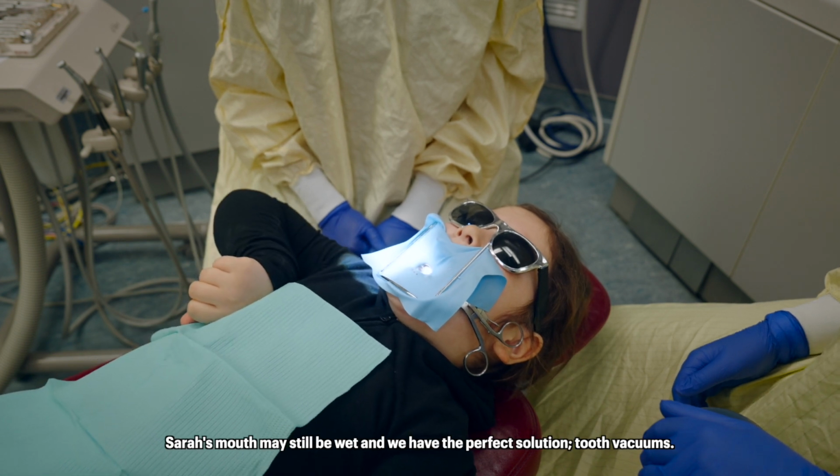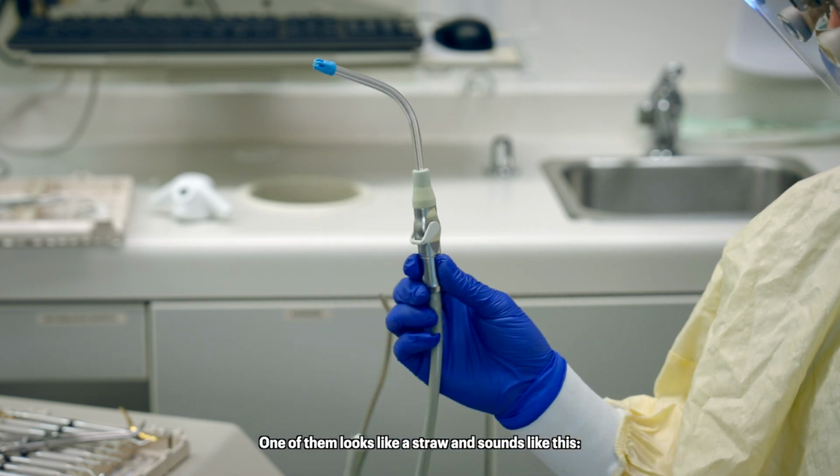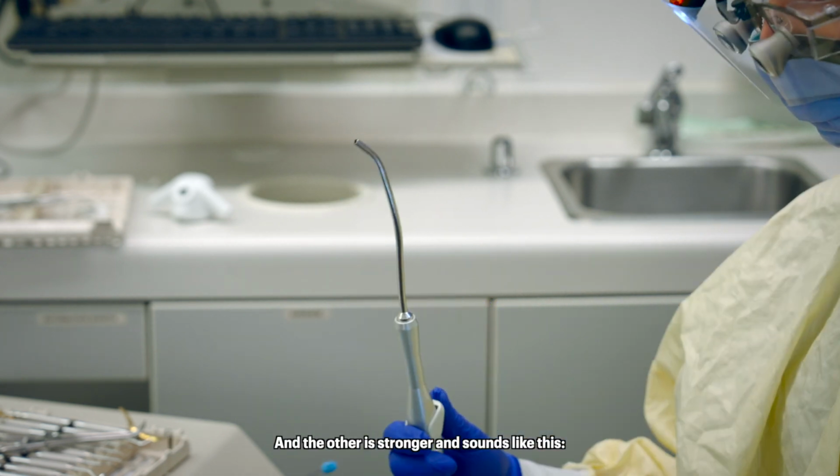Sarah's mouth may still be wet, and we have the perfect solution: tooth vacuums. One of them looks like a straw and sounds like this, and the other is stronger and sounds like this.